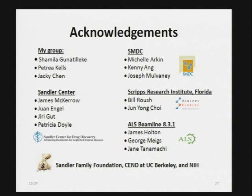And here I would like to finish and acknowledge people who were involved in this project. Of course, this is my group represented by 3 people here. Shamila Gunatileki is present at this meeting, and I guess you can meet her during the coffee break. Other people from the CEND Center involved in this work were James Makiro, Juan Angel, Jerry Good and Patricia Dole.